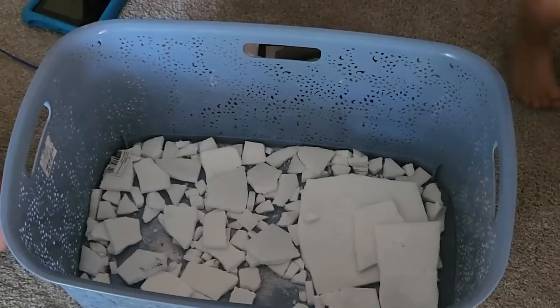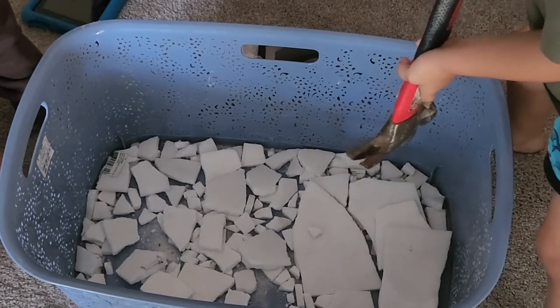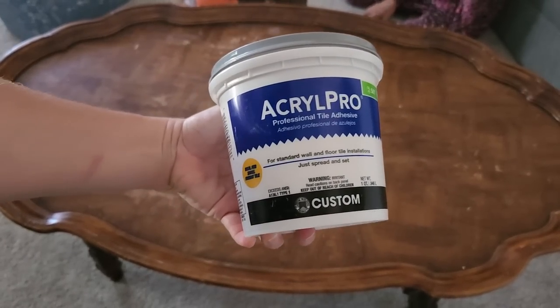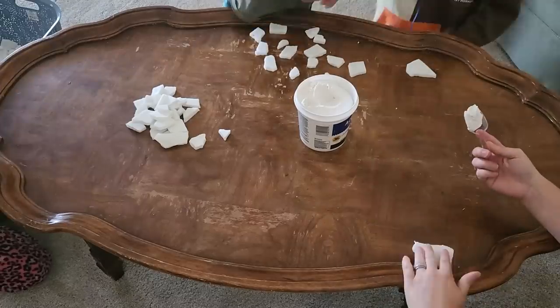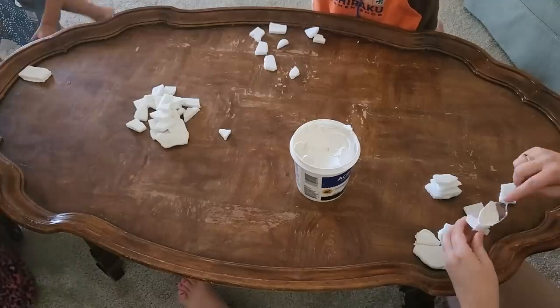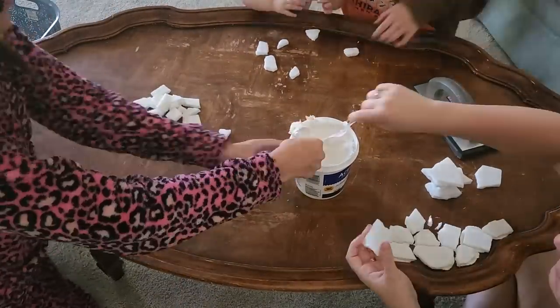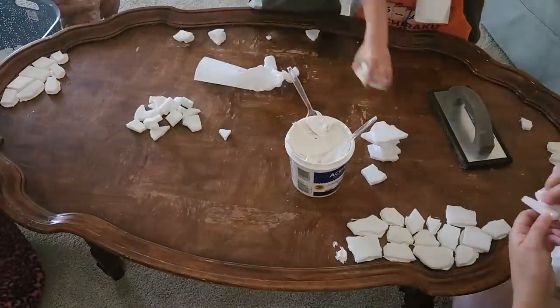You don't want to get something in your eye. But I thought I'd recommend this as a fun project if you have grandkids that are old enough to partake in it. This would be a great project for you to do with your grandkids or your kids. I used this glue, it's just tile adhesive, and we used plastic spoons, and we all took part in this. So all four of my kids and I did this together, which I thought was really fun.